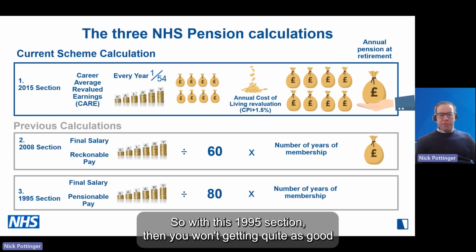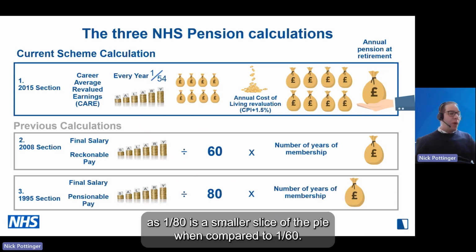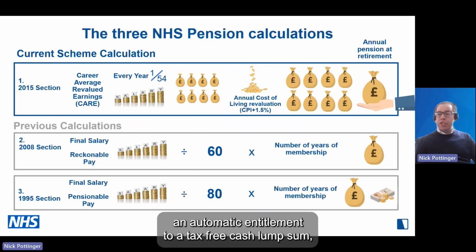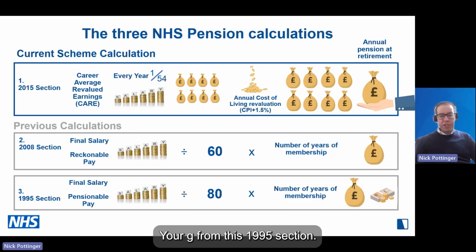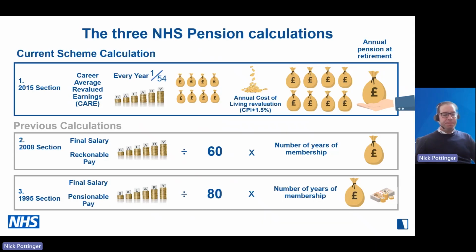So with this 1995 section, you won't be getting quite as good a deal in comparison to the 2008 section when it comes to the annual pension amount, as 1/80th is a smaller slice of the pie when compared to 1/60th. However, with this 1995 section, you'd have also built up an automatic entitlement to a tax-free cash lump sum, which is 3 times the annual pension amount you're due from this 1995 section. And that will, of course, be in addition to the annual pension you'll be getting in retirement.